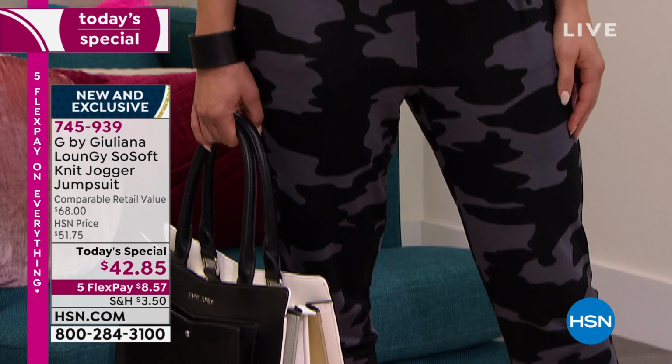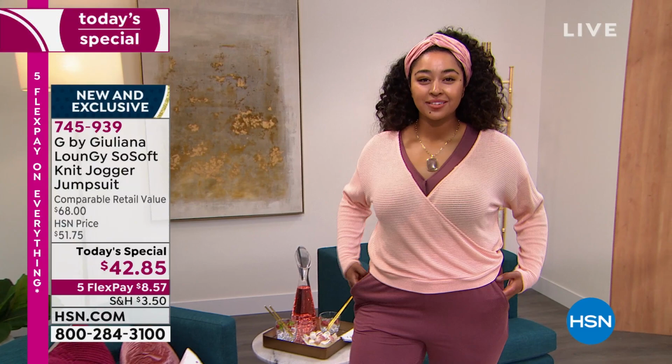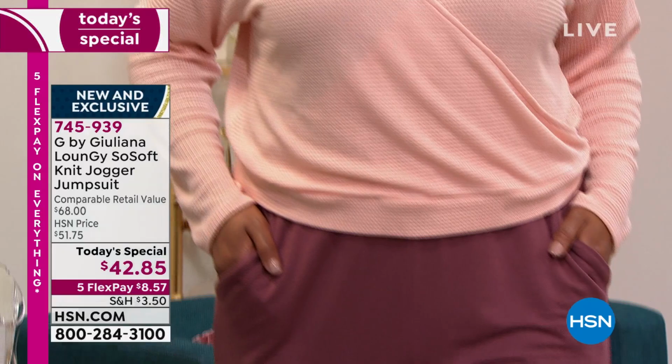If you're not into jumpsuits because you haven't really tried them or ventured into them, this is one to jump into because it is an easy jumpsuit. There's no hardware. There's no zipper. There's no buttons. There's simply one little modesty snap right at the V. That way you can leave it open with a little cami underneath if you want. So different ways to style this.